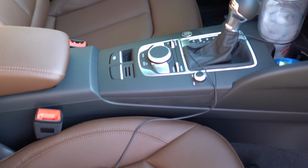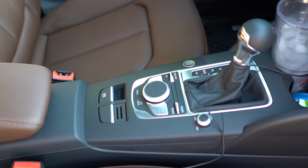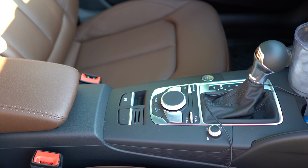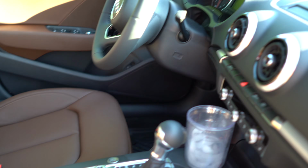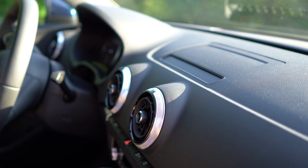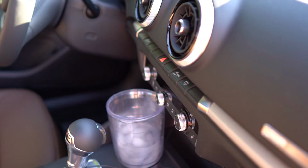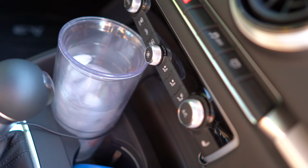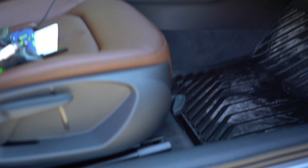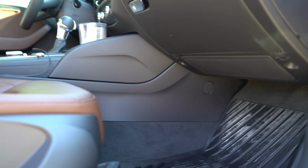The controls are super nice. You've got this, it's called the MMI interface, and it's basically a convenient way to control your screen that pops up when you turn your car on. Speaking of that, let me take this camera off the tripod here so we can get in up close and personal. How about that?